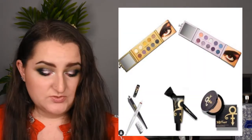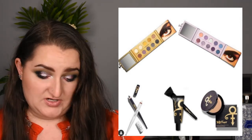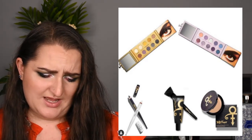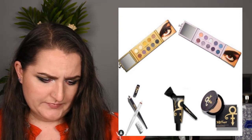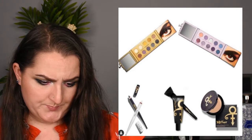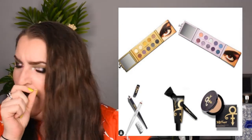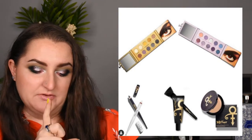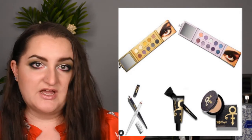Alright, Urban Decay Cosmetics is doing their Prince collection. It's going to be launching on the 27th, and there's a pre-order where you can grab the collection early on the 21st. So it looks like there's 2 palettes, a face, I'm assuming highlighter, 2 eyeliners, and then some kind of primer or something. What is this? It's a liquid highlighter. That looks like an enormous liquid highlighter. I don't know how big that brush is, but I'm assuming it's a full-size brush, in which case that looks like a tube of highlighter that you're never going to get through.